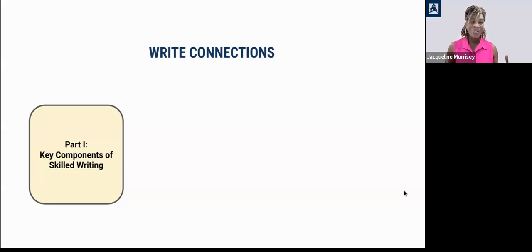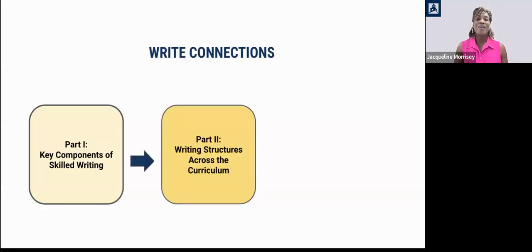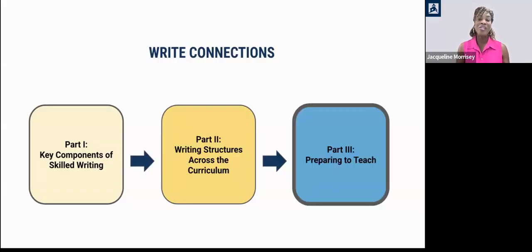So we have talked about the key components of skilled writing. Today, we talked about the writing structures that appear across the EL education curriculum. And then in our next section, we're going to be talking about how we can better prepare ourselves to engage our students to become high quality skilled writers.